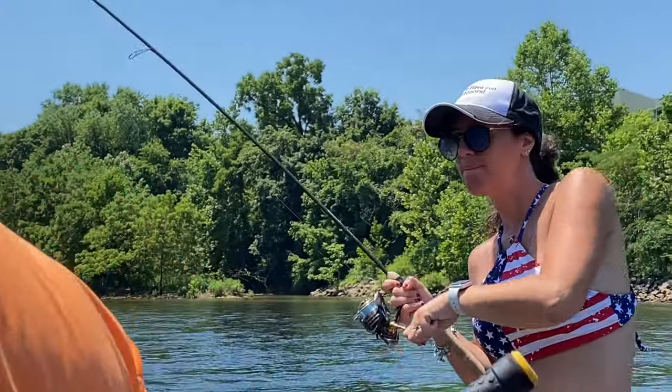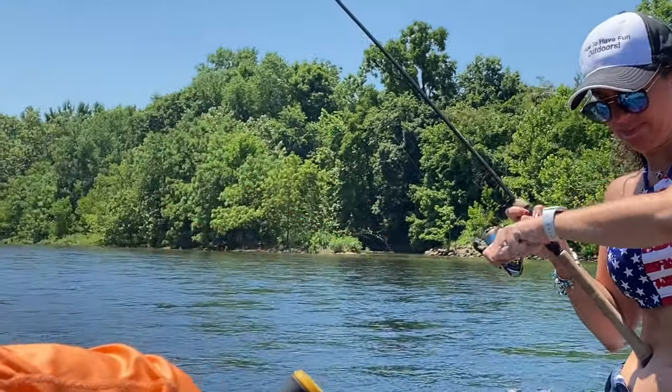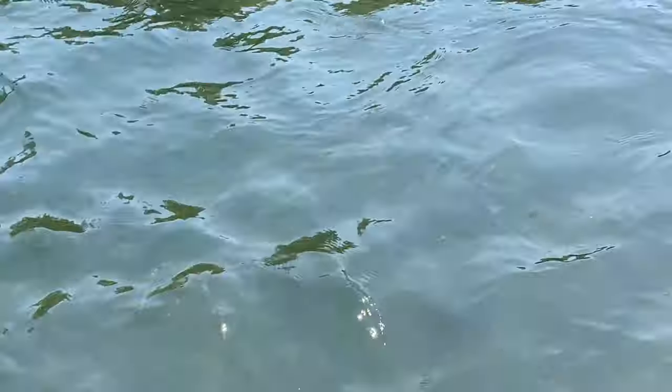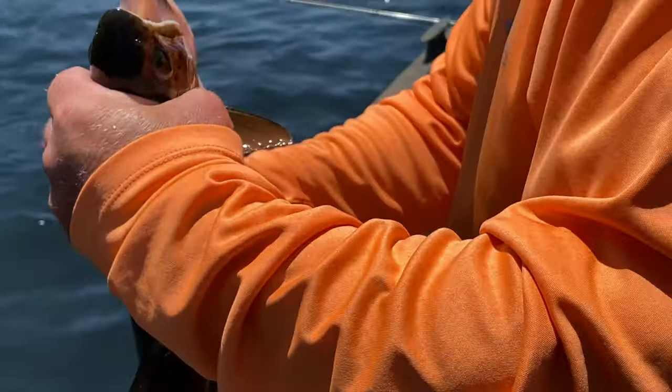It's a big one. It's a huge one. Nice rainbow right here. All right. Should be able to get him in there. There it is. We got him. What? That's a big one. Holy cow. Put that down. You've got to hold him up. Holy cow, look at that thing. Thank you for your help.